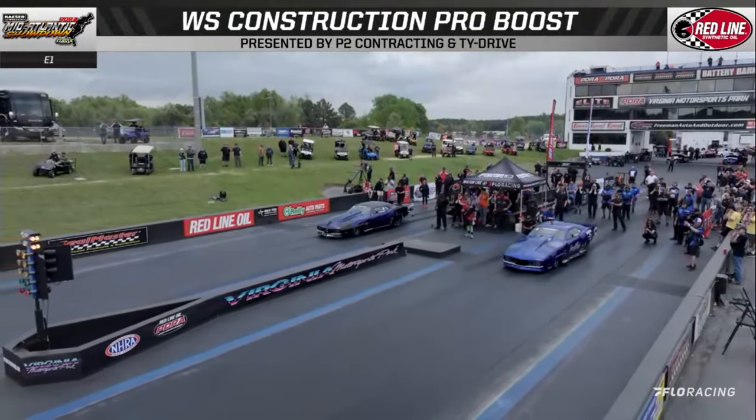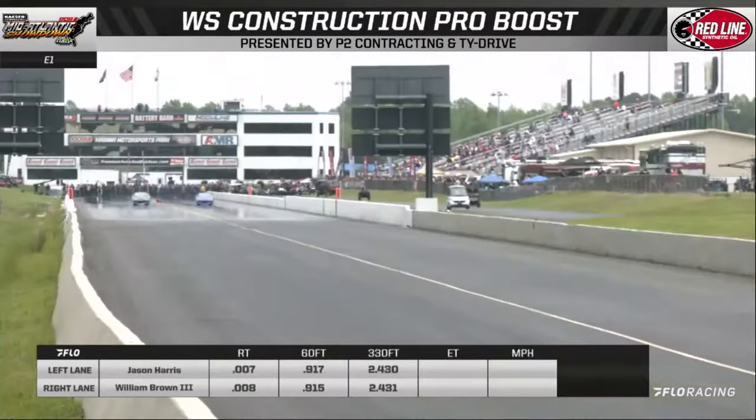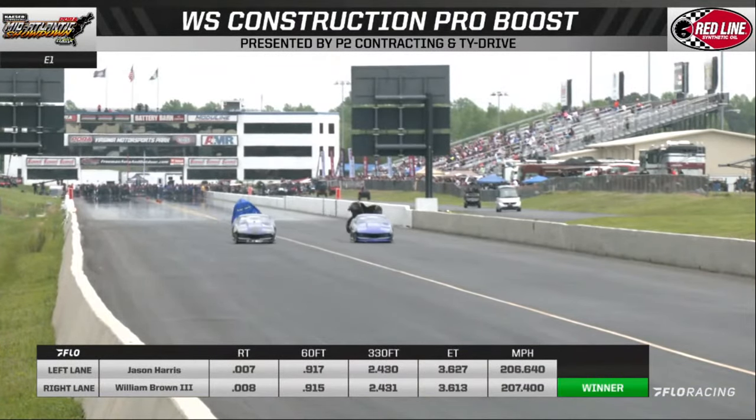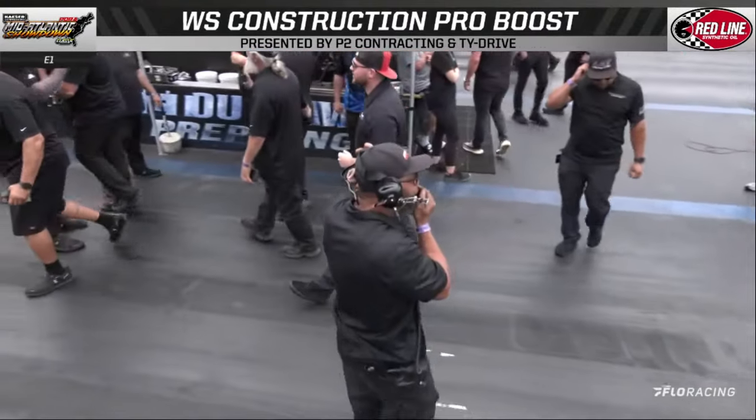Oh, Harris left side, Brown right there in. 007 to 008, should be a great drag race to the top end. And look at the upset. William Brown, your number 10 qualifier, takes down a reigning world champion, Jason Harris, in round number one of competition today.